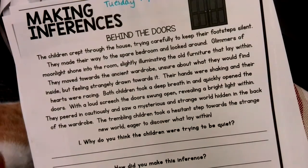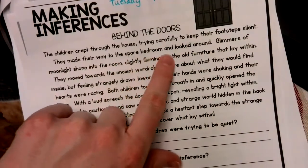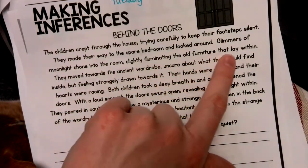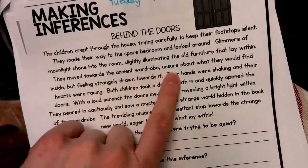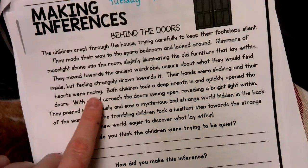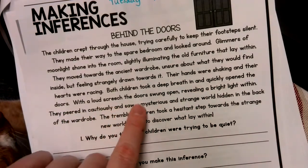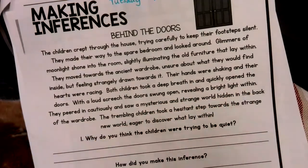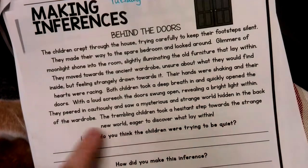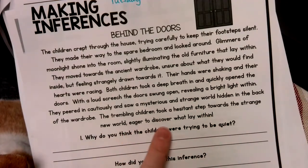Behind the doors, the children crept through the house, trying carefully to keep their footsteps silent. They made their way to the spare bedroom and looked around. Glimmers of moonlight shone into the room, slightly illuminating the old furniture that lay within. They moved towards the ancient wardrobe, unsure about what they would find inside, but feeling strangely drawn towards it. Their hands were shaking and their hearts were racing. Both children took a deep breath in and quickly opened the doors. With a loud screech, the doors swung open, revealing a bright light within. They peered in cautiously and saw a mysterious and strange world hidden in the back of the wardrobe. The trembling children took a hesitant step towards the strange new world, eager to discover what lay within.